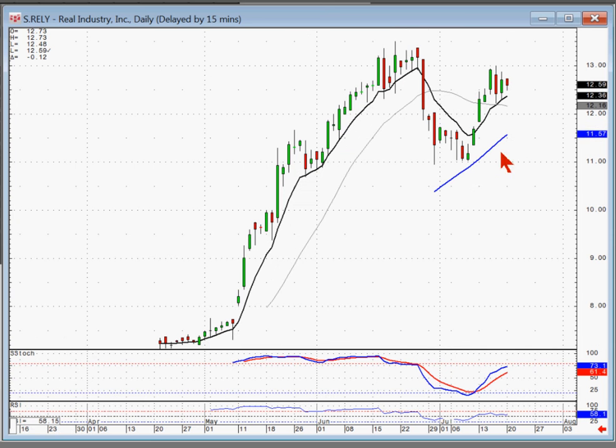And why is this pattern good? Because there was strong buying going on in here. Then there was profit taking. The profit taking's over. Usually the strong buying from this level continues again to continue that trend.